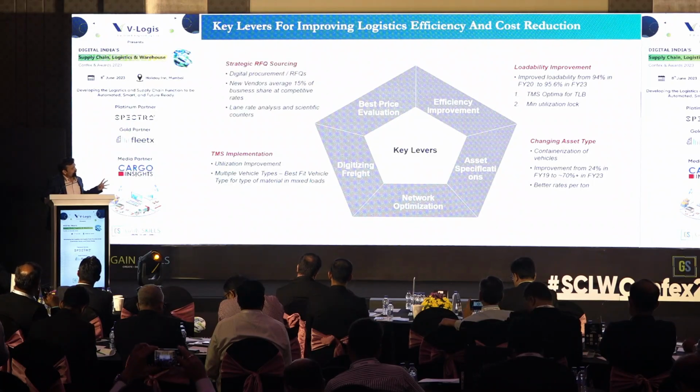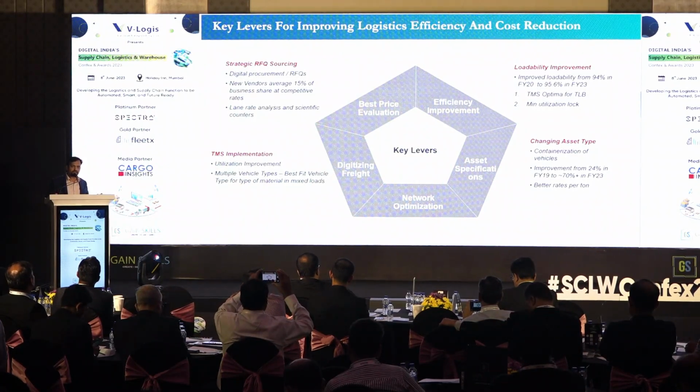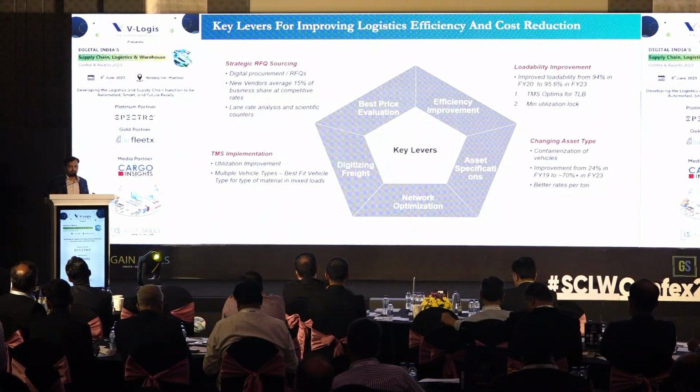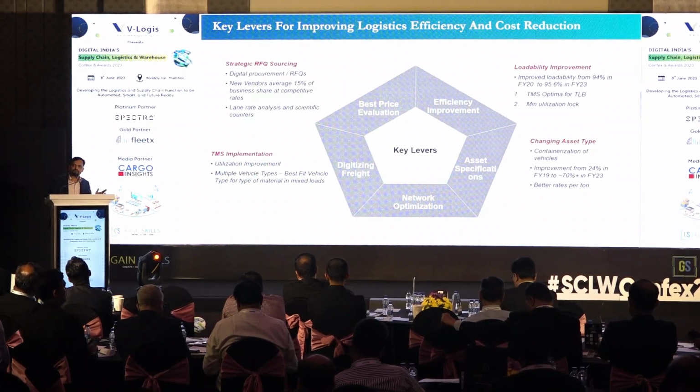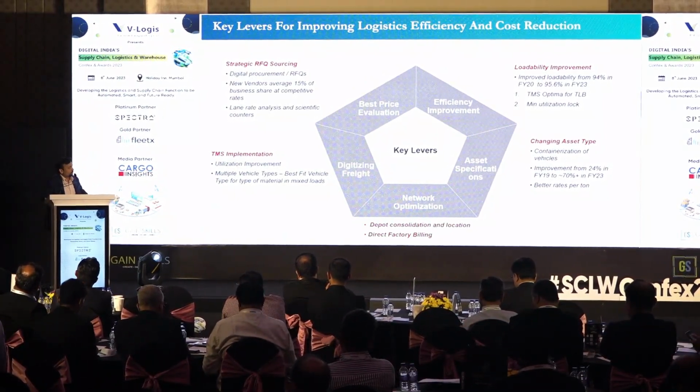In RFQ sourcing, we have 15% new partners. We say that 15 to 20% churn is good. That is a good price discovery mechanism that we have, and we keep experimenting. Every year, it is somehow surprising that we are able to achieve good cost optimizations and savings through some of these RFQ levers. The road infra is improving big time, right? Earlier it was taking 6 days. Now, after the roads are constructed, you are probably able to move the vehicle in 3 days only, and hence some of the costs really go down.